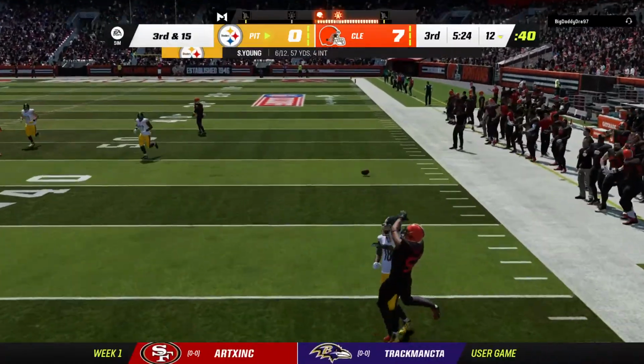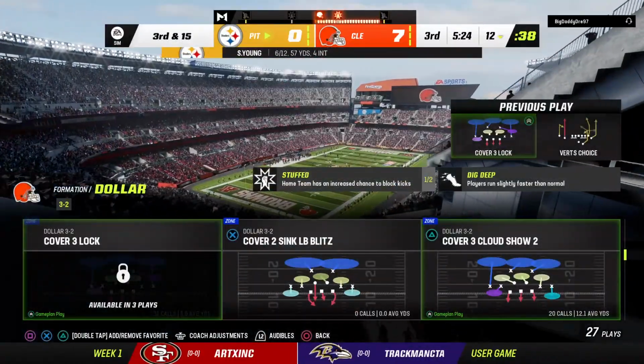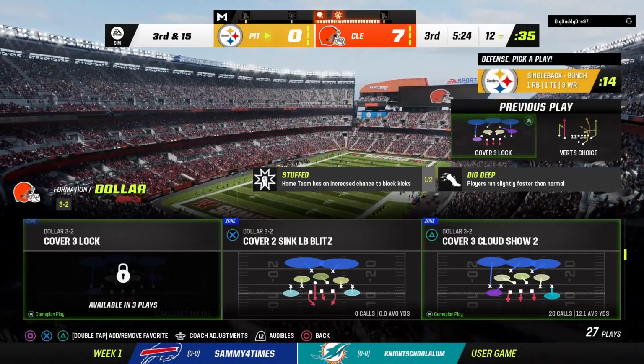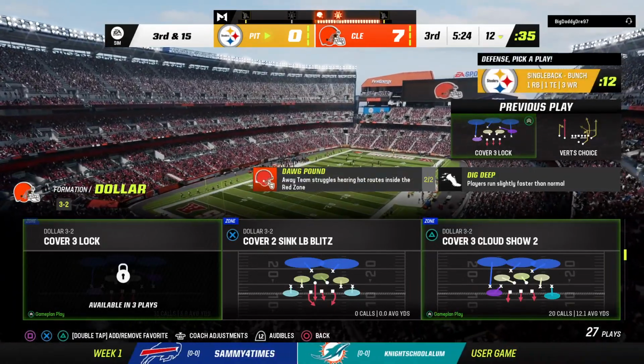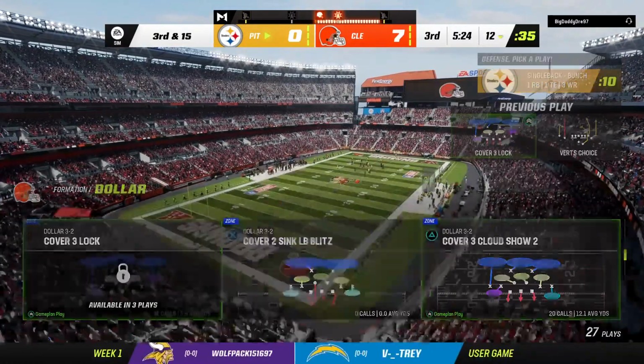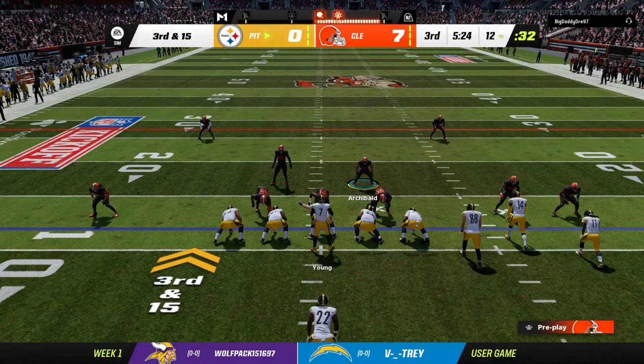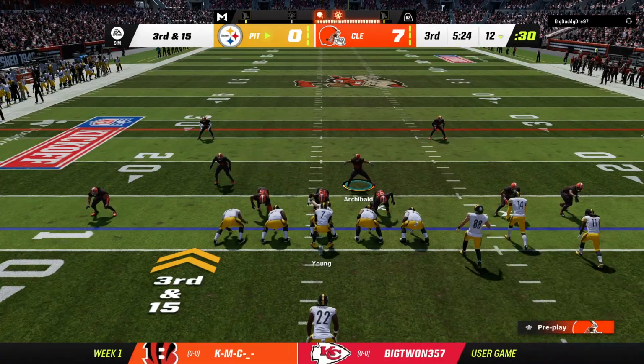A second down pass play there, but it's incomplete. Well, that's where this Cleveland crowd, the dog pound in particular, make it difficult on opposing offenses. It looked like they might have had troubles communicating at the line, and it leads to the incompletion. An incomplete pass on that last play, and that means they'll need to come up with something here on 3rd down.